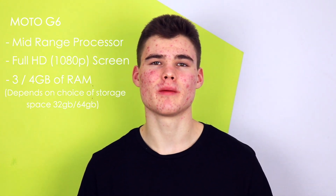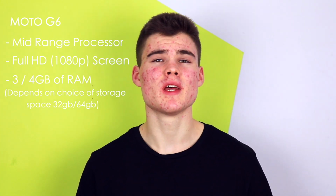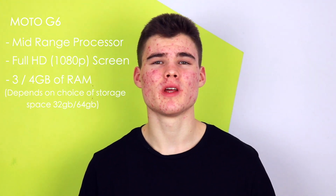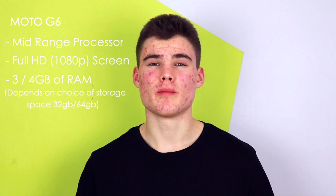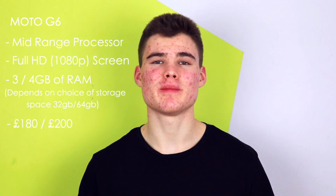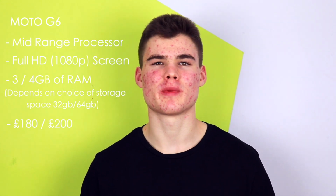But these depend on the storage options, so 3 gigabytes of RAM for 32 gigabytes of storage, and if you go ahead and get the 64 gigabyte model, that will mean you'll get 4 gigabytes of RAM. Both of them are quite a lot of capacity for general use, but if you really are going to have a lot of apps or videos or anything like that on your phone, you would want to go for the 64 gigabyte model, which is just slightly more expensive. Now the price for the G6 is £180 for the 32 gigabyte model and £199 or just £200 for the 64 gigabyte model at the moment on Amazon.